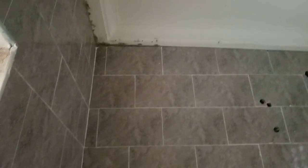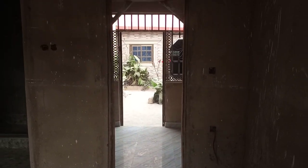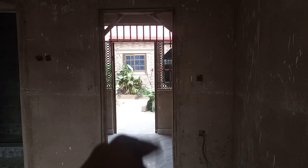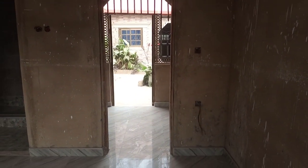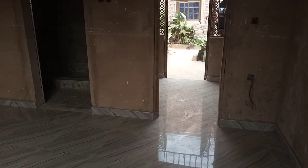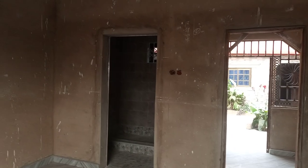T-W-Y-F-O-R-D. Twyford. So that's the tiles I chose for this particular washroom to this guest room. And this is the ceiling. So from here, this is the entrance from the compound to the guest room. As you can see, that's the entrance from the compound. So from the compound, you get into the porch before you move into the guest room. And when you come into the guest room, this is the washroom.